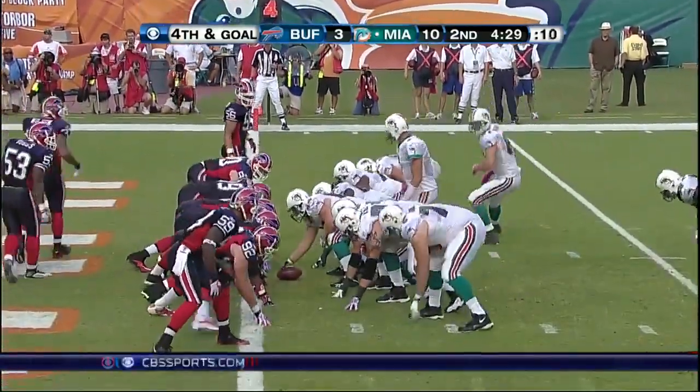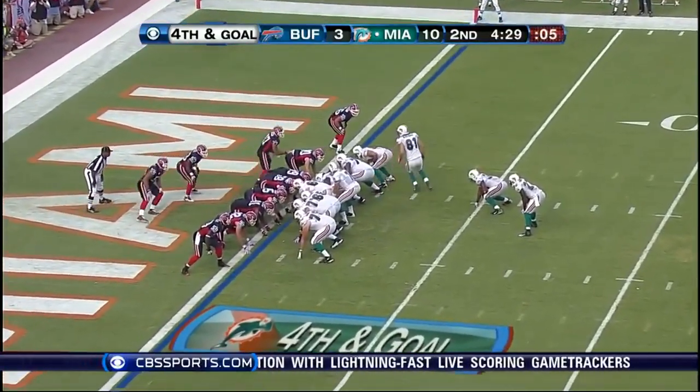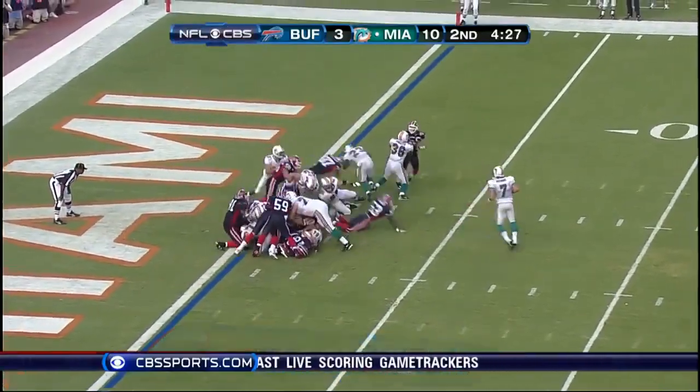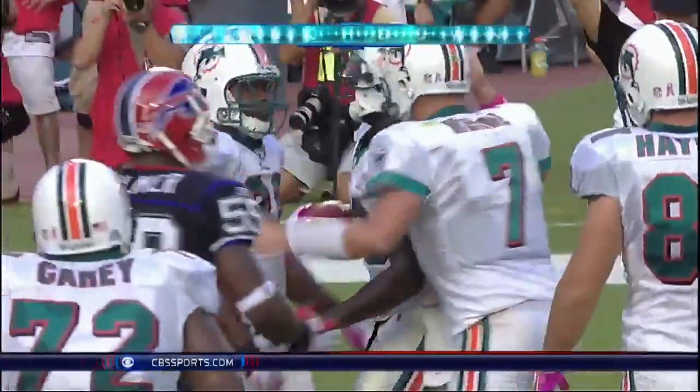Garner still in as the tackle eligible. End of your screen right there. 4th and goal at the 1. Ronnie Brown is in. Enos is in motion. Brown, Polite with the block. That is a touchdown from a yard away for Ronnie Brown.